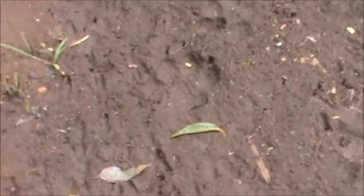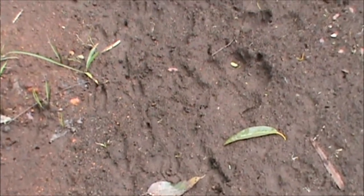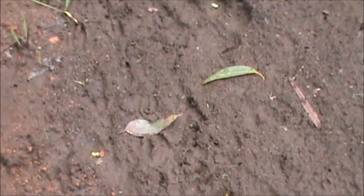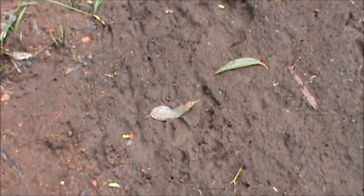I also noticed here there's some smaller footprints. You can see them there. I don't know what that is. It's probably some sort of native marsupial, a smaller species. The tracks are fairly old actually, so I can't really distinguish what they are. Let's see if we can get a closer look at them.